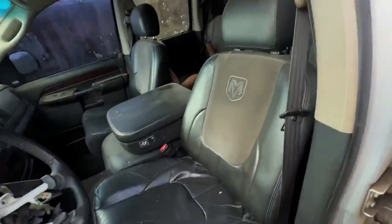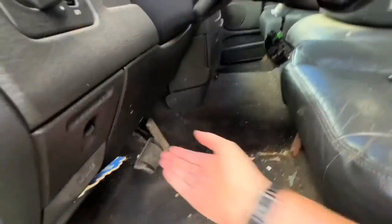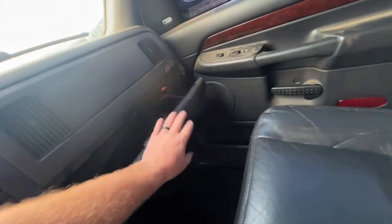No raccoons living in here? Oh yeah, I forgot I took the airbag out. All right, hood. I know, we did that thing. There's something I got to pick in. Yeah, nothing living in here. Where's my little latch thing? There it is. All Dodges have this?